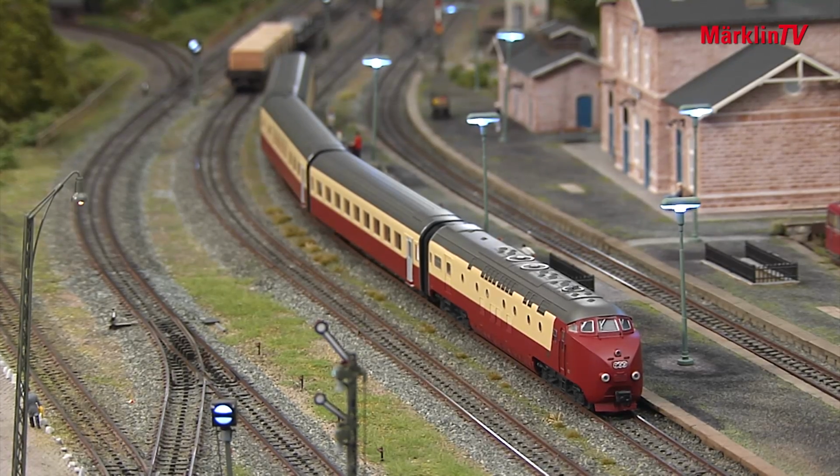If the prototype still operated today, he would definitely have a favorite spot on board. That would have to be the power car. I would love to sit at the front with the engineer. And what does the product manager think?